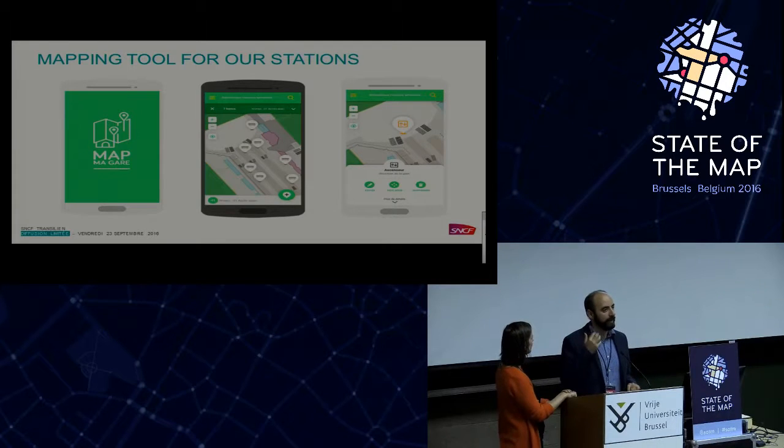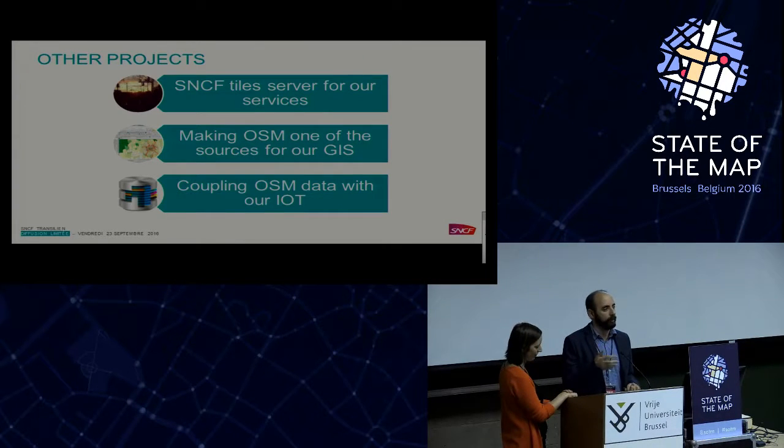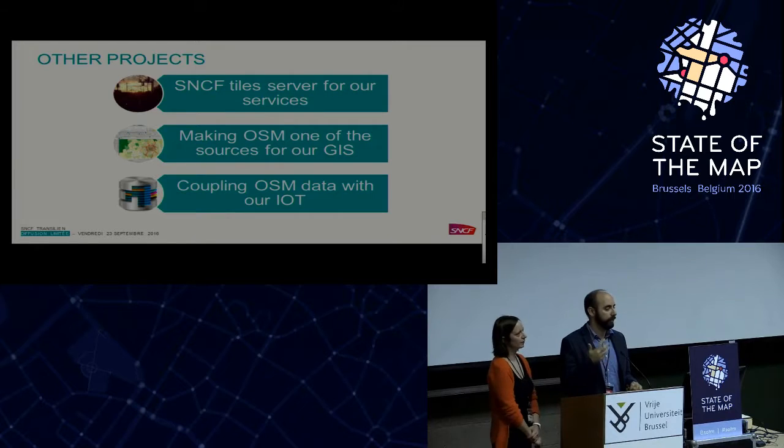Enriching the existing map in our application with new services is one of our projects. The professional application to keep the data up to date is another project, but we have a lot of other ideas. And the big project right now being developed in SNCF is that we are creating a tile server just for SNCF services, because when we started 4 years ago to work with OpenStreetMap, it was not very well used inside of the SNCF.